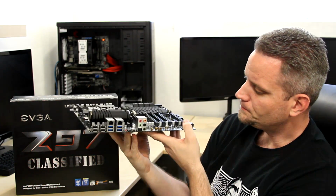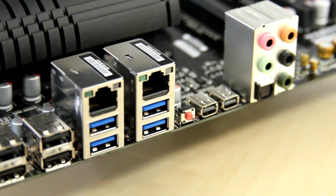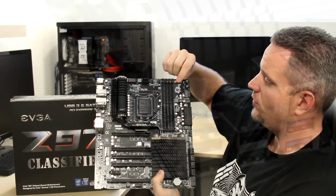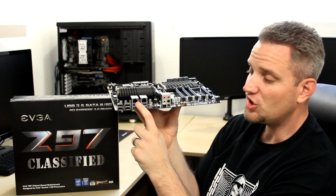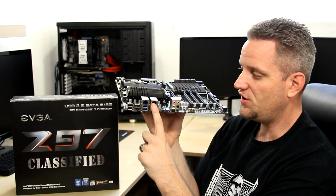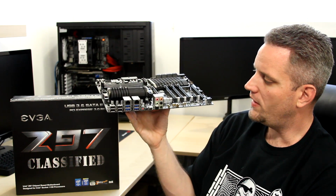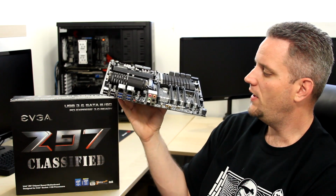Now on the back, we do have quite an array of things going on here. As I mentioned, we do have Creative Labs sound right here, 2 mini DisplayPorts, a CMOS reset button on the back, as well as right here. You do have 4 USB 3.0, 2 Intel Gigabit Ethernet ports, so you can prioritize your packets by plugging in different routers or different connections to this. And you have 4 USB 2.0 on the back. The Creative also does have an optical output right there.